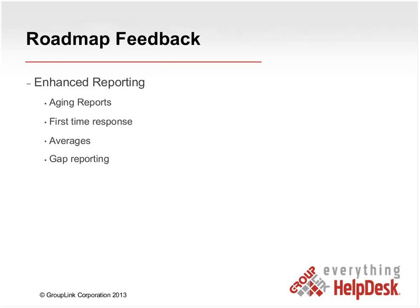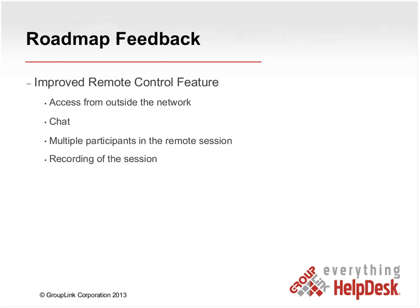The second thing is the remote control feature. We already have a remote control in the help desk, but these are some of the things we're adding to it. You're going to be able to access from outside your network the machines in your network. You're going to be able to chat using the remote control feature with the end user on the other side. You'll be able to have multiple participants in the remote session. So if you need to pull in another technician, much like WebEx works, it will work the same way. And also you're going to be able to record that session so that you have it later to view, or maybe save as a knowledge-base article. Put it in a KB article so you can show people how to do things.